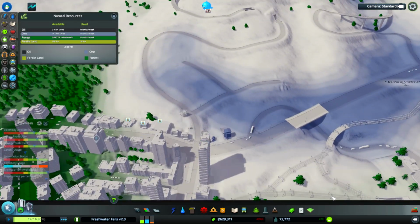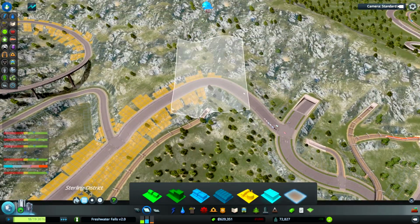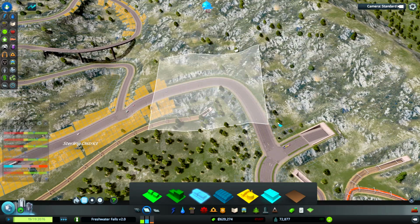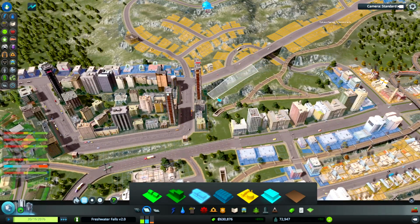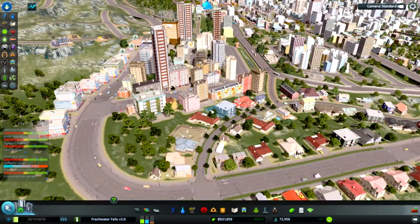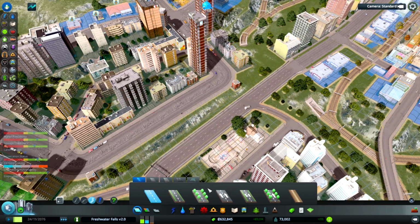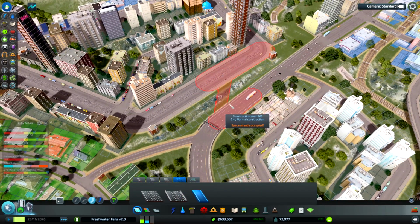I guess we can fit more commercial over here too, just to help things grow. And right here. Wow, the residential exploded right there. Man. I'll see if this causes traffic problems, but I'm also going to add an on-ramp right here.